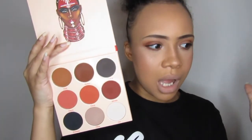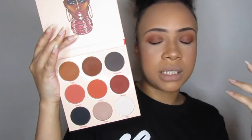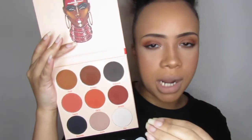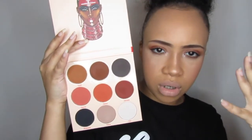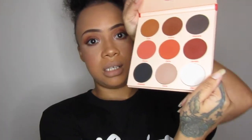And I kind of feel like a lot more cosmetic companies need to start making eyeshadow palettes or collections that have a smoky gray as opposed to just a black, because this, I found, makes that smokiness, but it's not going over the top. I'm still able to control it. I absolutely adore this palette. And if you like making matte natural looks, this is gorgeous.